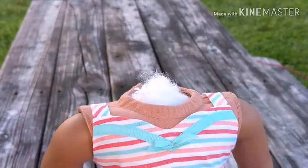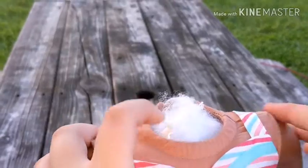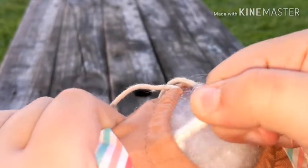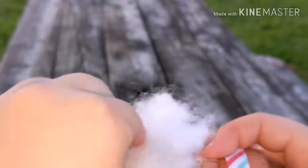Alright, now this is the newer body. The stuffing comes out easier. It's not needle pointed, and the limb strings are more frayed. They don't have that little thing on them that keeps them nice, and you really have to pull tight to get the limbs to tighten more than you do on the older American Girl dolls. Again, her stuffing comes out really easily. It's not needle pointed, it's really soft.